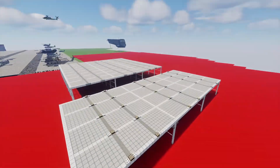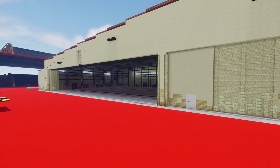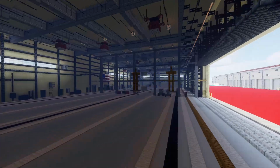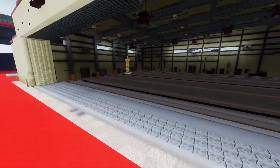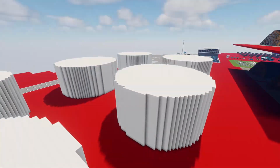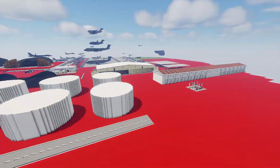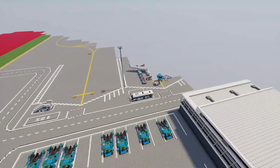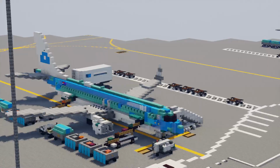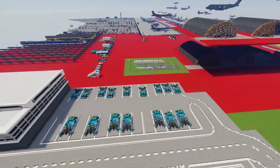So these are really simple designs. And of course, we already have a tutorial on this hangar. This is the MRO hangar, which you can put Blackhawks or C-130s in as well. And then here are some oil drums and some kind of sheds and stuff like that. I don't even know if that's necessarily military, because he also has the airport here. He is from the Netherlands, so of course you have to have KLM. So yeah, the airport's pretty cool as well.